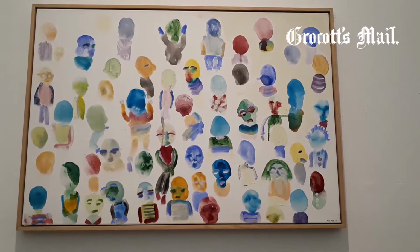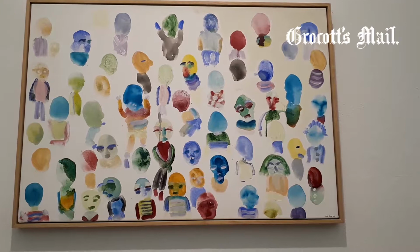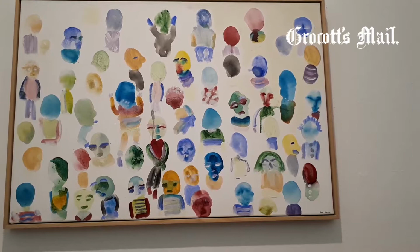Banele has had solo shows at Smith Gallery in Cape Town, and most recently had a solo presentation at the Zeitz Gallery, the new Zeitz Museum at the waterfront in Cape Town.